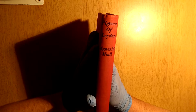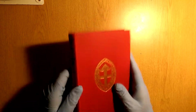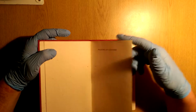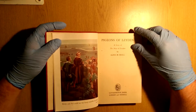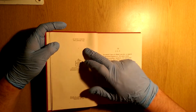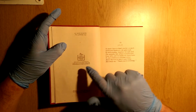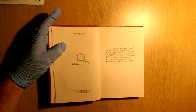And then we have these books, which is Pigeons of Leyden by Agnes M. Mail, I don't know. And this is an old book, which, not that old, because this is the important thing about this book: it was printed in 1945, and it comes with this stamp here, which is a war economy stamp, which my understanding is correct.